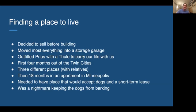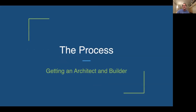It was a lot, but she accepted dogs. And that was a struggle in itself, because our dogs like to bark at things. So we always had to try to keep them quiet so we wouldn't disturb our neighbors. And we were very happy to get out of that apartment. Anyway, that was a thing we had to deal with. And then getting an architect and builder.